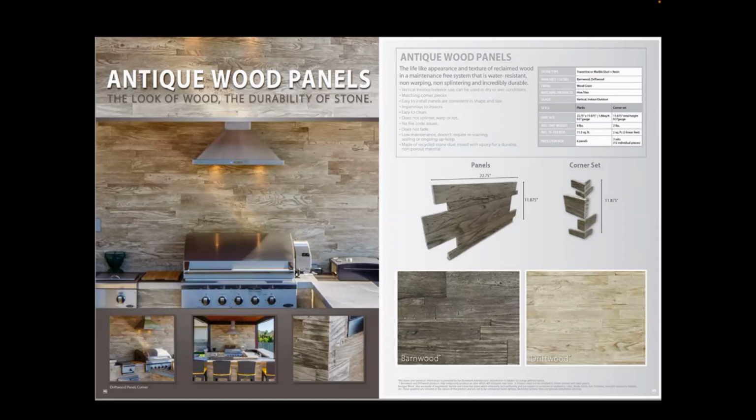It's cool because it's a prefabricated panel, approximately 12 by 24. The corners are sold independently, and they lock into one another. So another neat product. As I said, Realstone, we're not just a stone cladding company anymore. We've diversified our offerings.